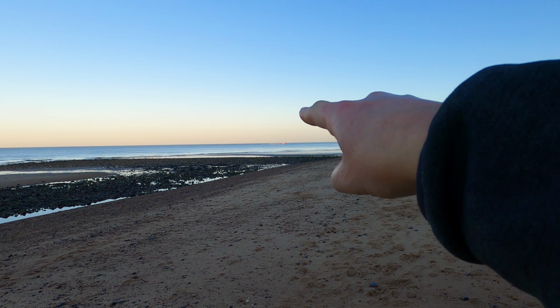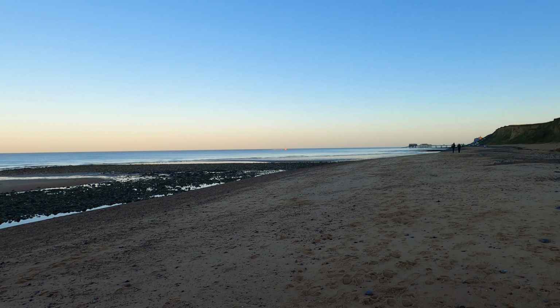And also, in probably about half a mile's time, as we go past these cliffs and caravan parks, we'll be coming towards West Runton. West Runton Beach is next in about half a mile. And I'm going to attempt to go up the cliff, up the path, and hopefully walk along that cliff edge. Can't wait for that. Not sure if you can see it, but right there, the lifeboat's coming back in.